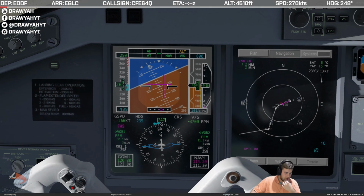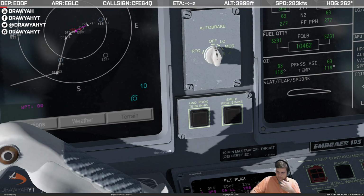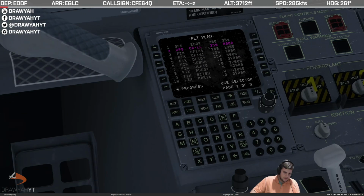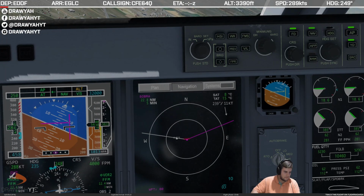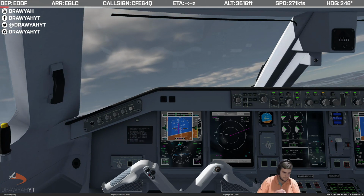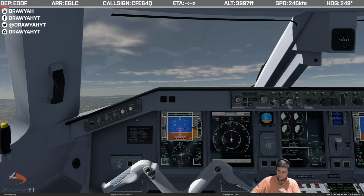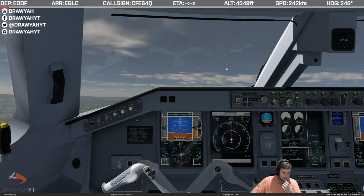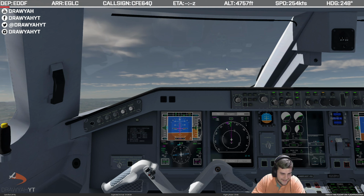Inbound to. Bear with me. Mess something up big time. Just go straight to Sobra at this point. Right, scroll, fly direct. There we go. Right. If you can't tell, the Embraer 195 is not my main aircraft for flying.